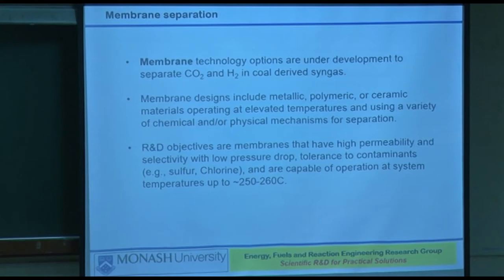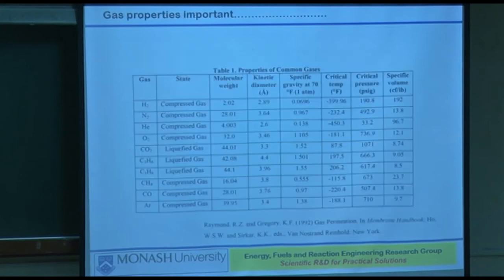Okay. So, before we go a little bit into the fundamentals, let's see what are the typical gases that we talk about when it comes to membrane separation in the case of gasification. These are the gases on the left-hand side, in the first column. Obviously, hydrogen is at the top, for obvious reasons. But you see, everything is there. Even argon is there.